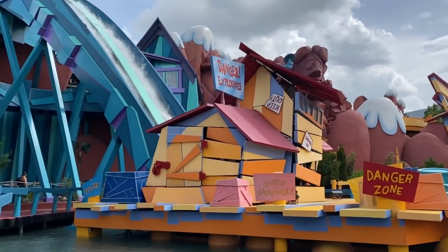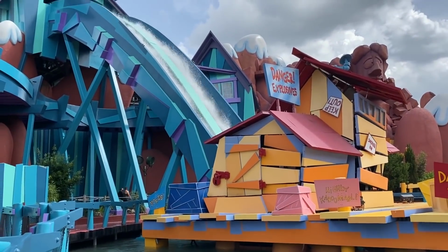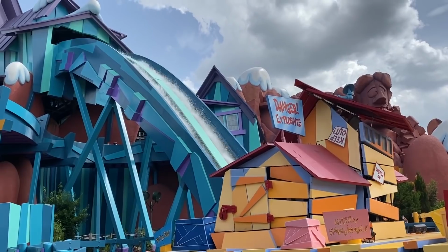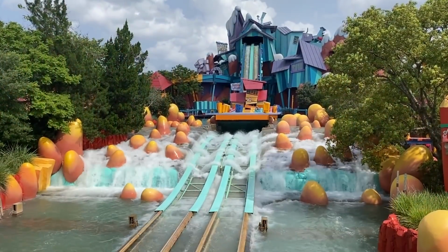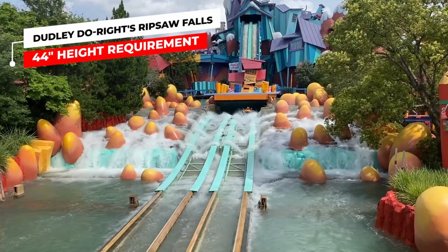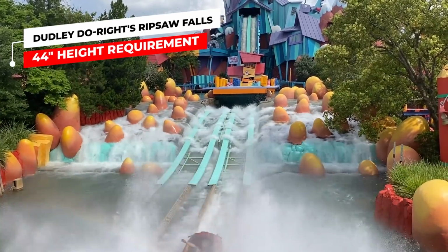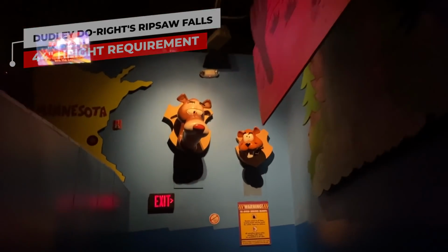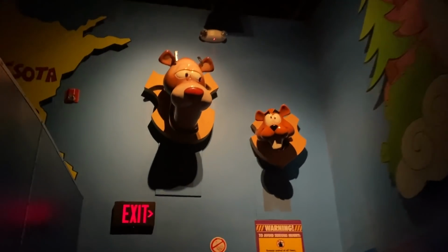Now, I don't like water rides. We all know this if we watch my videos. I hate getting wet on attractions, and you get sopping wet on this one. However, it is a very long attraction, and it can be fun if you do like water rides. I know a lot of people really enjoy this one. It is not a must-do for me. In fact, on the Molly Must Ride ranking, I'm going to give it a 0 because I hate getting wet.